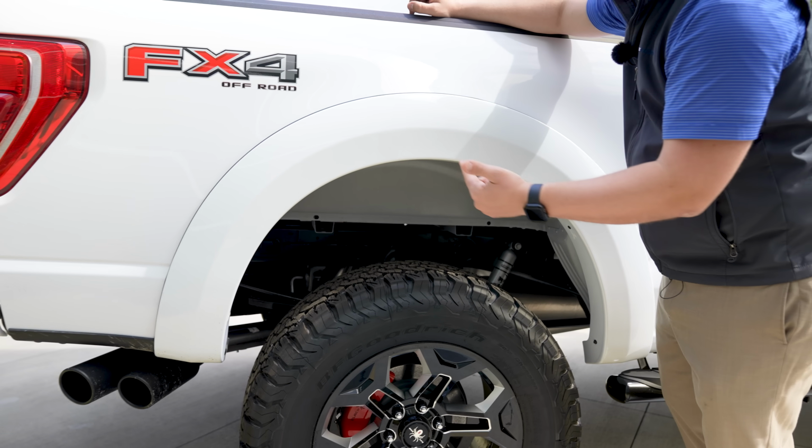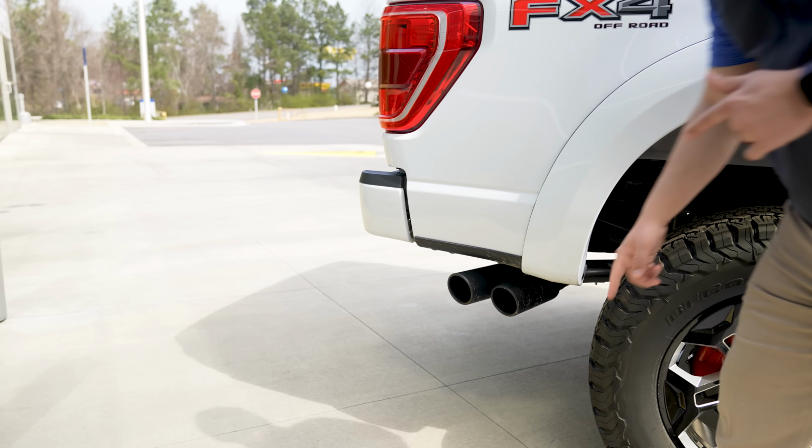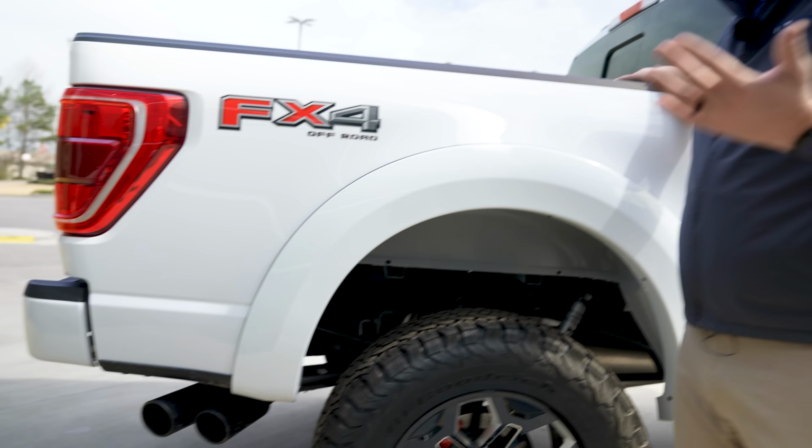But the other thing I want to show you is the actual Gibson exhaust system. As you can see right here, it's got a black tip Gibson exhaust, and there's absolutely no complaints. I love the way that thing sounds. In fact, let's go ahead and listen to it right now.